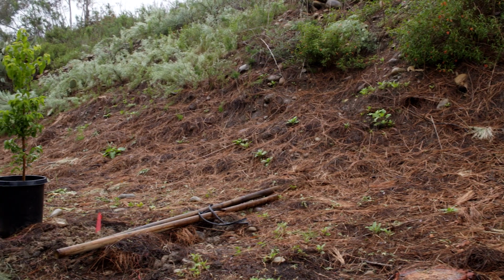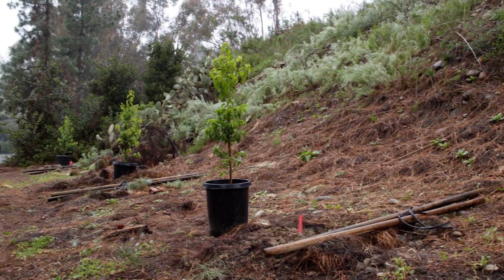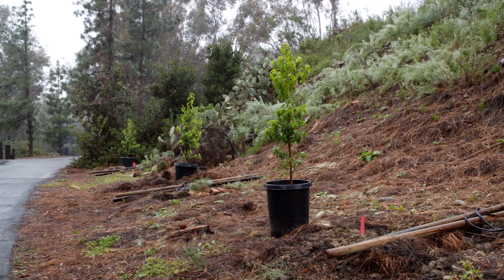SDG&E's focus for tree planting has been to get 10,000 trees in the ground. So we're giving out a lot of trees to the community and the county at large.